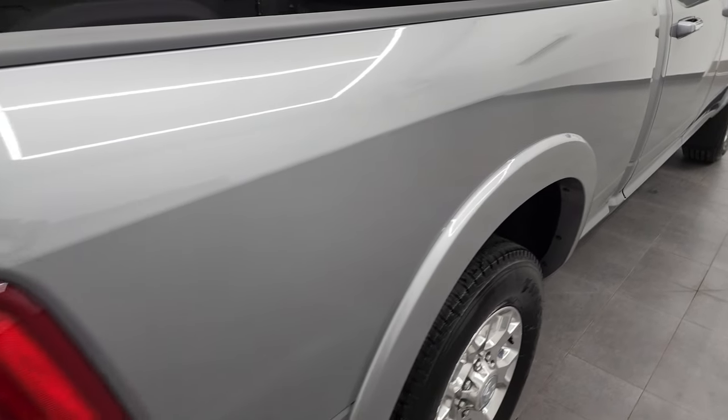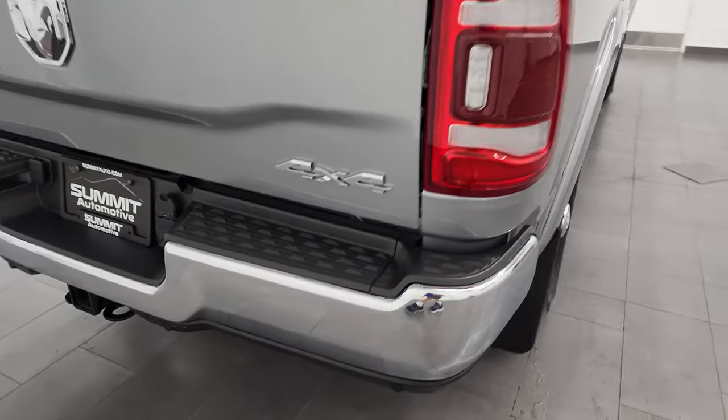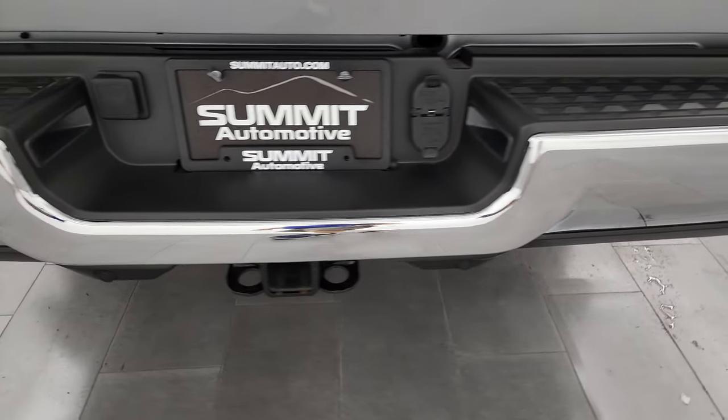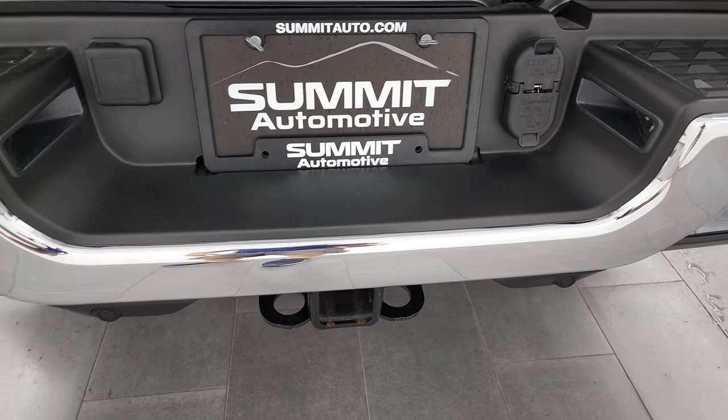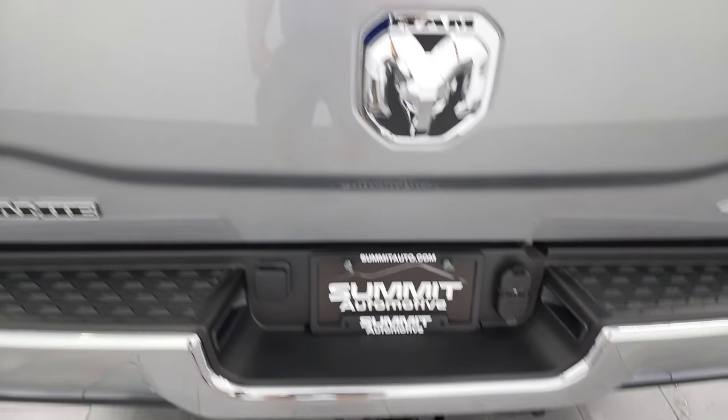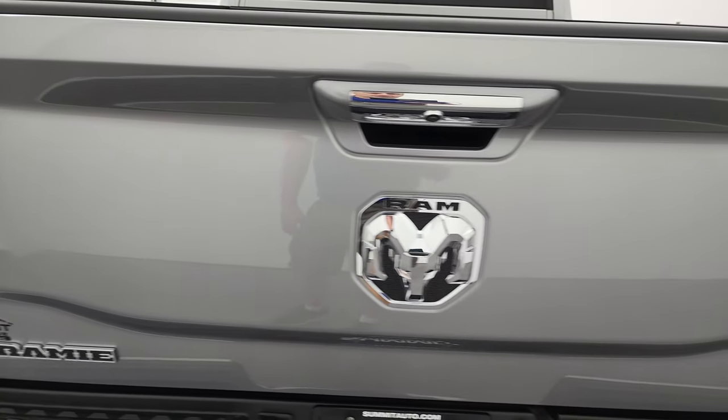Passenger side box, I didn't see any dents or dings. You do get the LED tail lamps. Rear bumper parking sensors, no dents or dings on there, and it does come with the full towing package, which includes a receiver hitch, 4-pin and 7-pin wiring. Tailgate is very nice as well, no dents or dings on that.